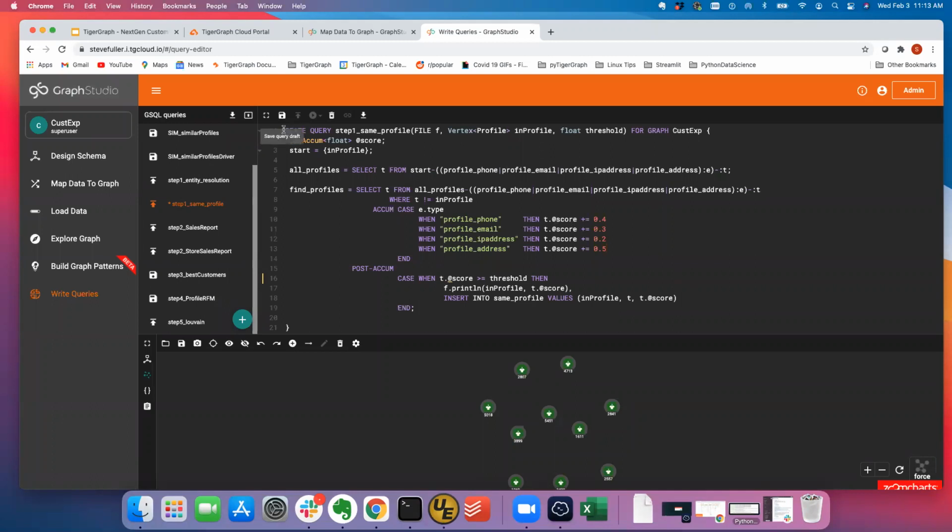I need to save this query. There's a disk icon on the top menu bar. Click Save.